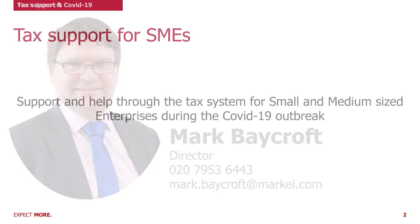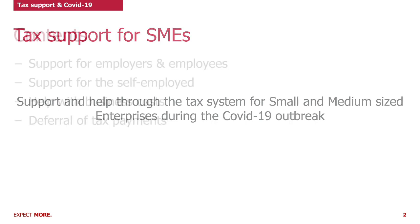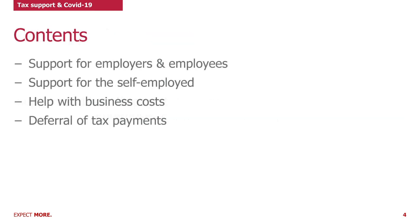And I'm here to talk today about tax support available to small and medium enterprises during the COVID-19 outbreak. Going to talk about four things today: support for employers and employees, support for the self-employed, help with business costs, and deferral of tax payments.